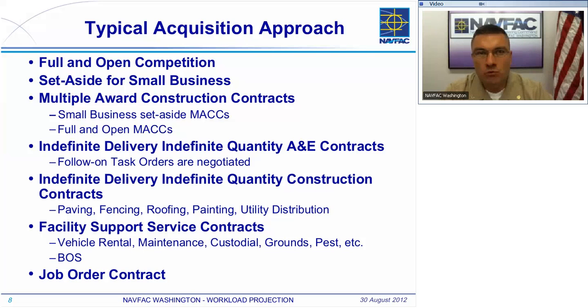Those are the guys that we lean on to do many of the designs, 1391 development, and some studies. We also have IDIQ contracts in place for some construction activities, specifically those ones you see in front of you being paving, roofing, and painting. Then we have some facility support service contracts. These cover a broad spectrum of issues that provide service to our installation tenants, ranging from vehicle rentals, vehicle maintenance, maintenance of our facilities, custodial, grounds, pests, et cetera. And of those, there's also two or three BOSS contracts under the FSC world here in the Capital Region.